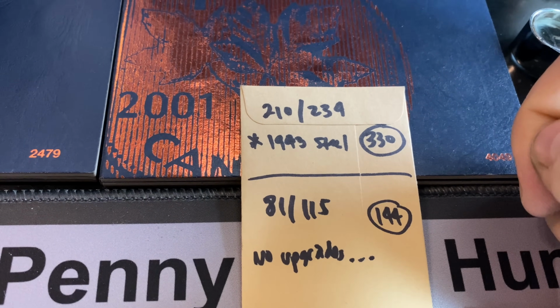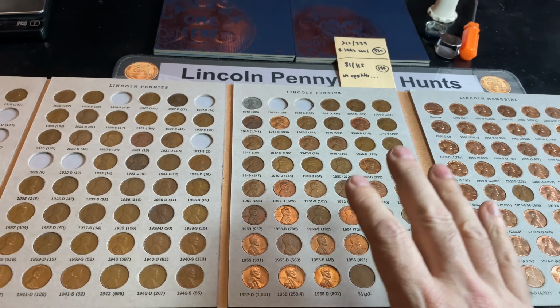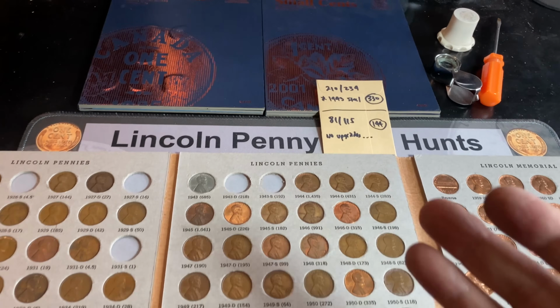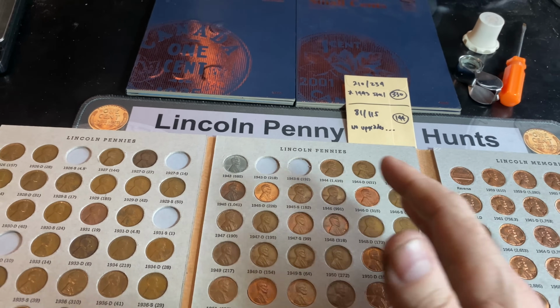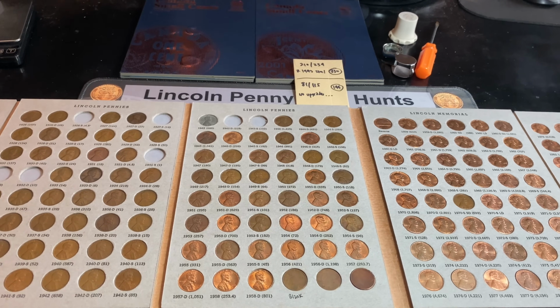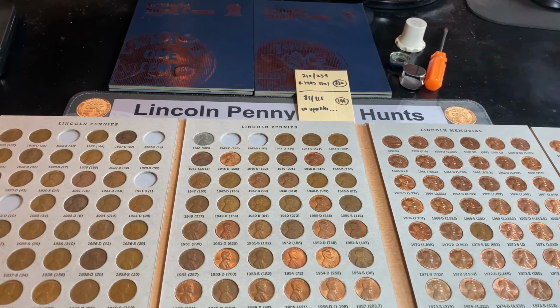Man, getting tougher and tougher. But I still have another Northeast box, and I'll marry it to one of my local boxes here, and we'll see if the next hunt can produce more finds like we had this time, and maybe slot something in the albums. Hopefully you guys enjoyed this 2-box penny hunt. We had a lot of finds, and I had a lot of fun.